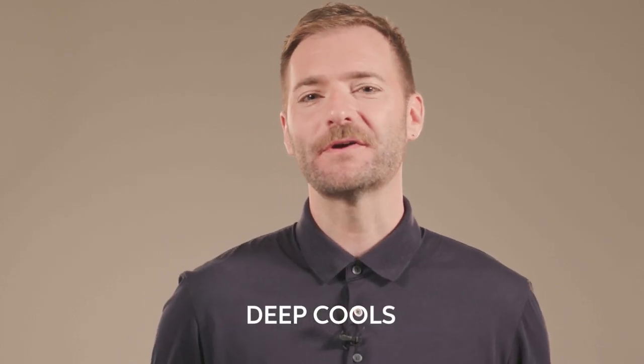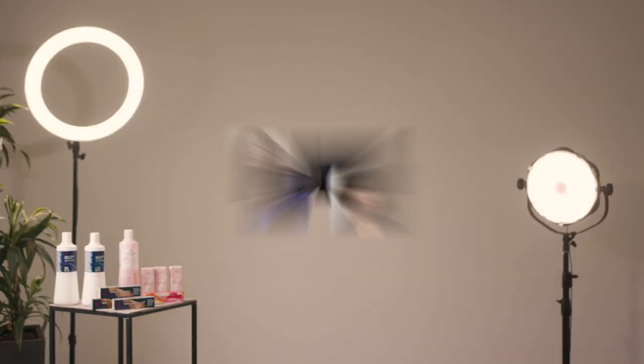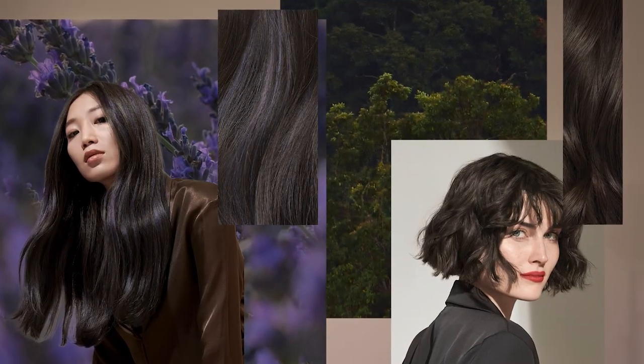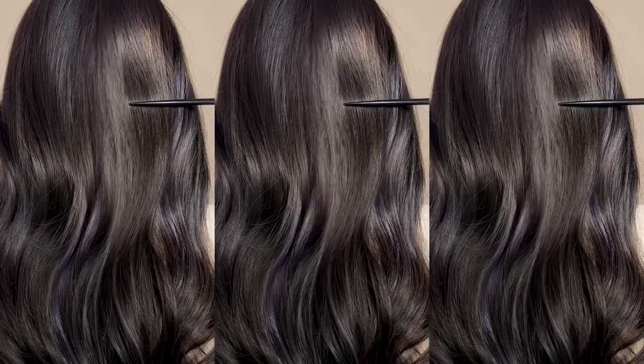These deep cools bring mesmerizing combinations, with midnight shades ranging from dark olive undertones to unexpected smoky lavender accents. And this will be the final look brought to life in a short step-by-step video created by the talented Nathan Kang from South Korea. Let's take a look.